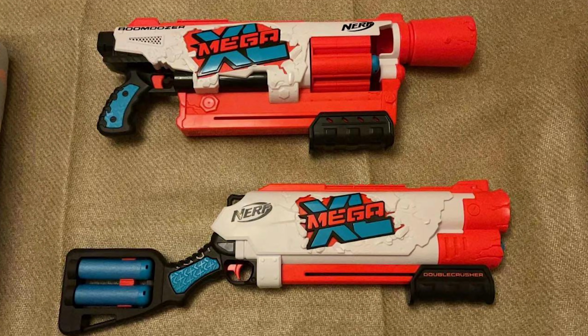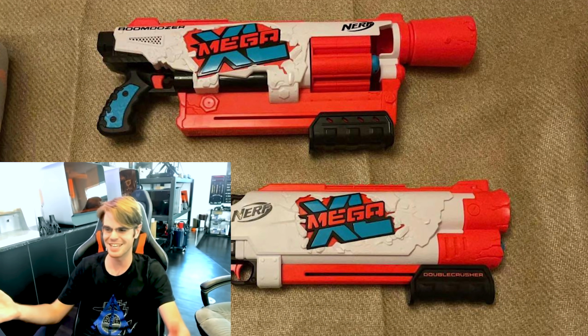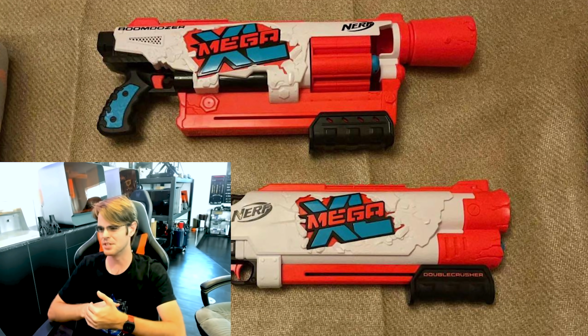Now onto the big boys, the big guns, so to speak. They're all big guns, let's be honest. They're Mega XL. Over here we've got the Double Crusher and the Boom Dozer. They all sound like they could be monster truck names, guys, and I can't wait for somebody to turn the Boom Dozer into the Kill Dozer.